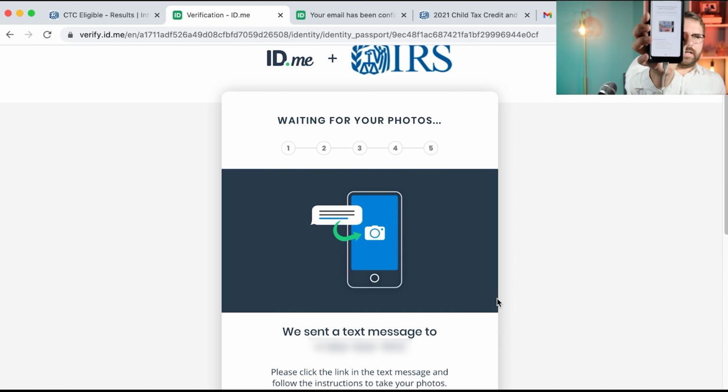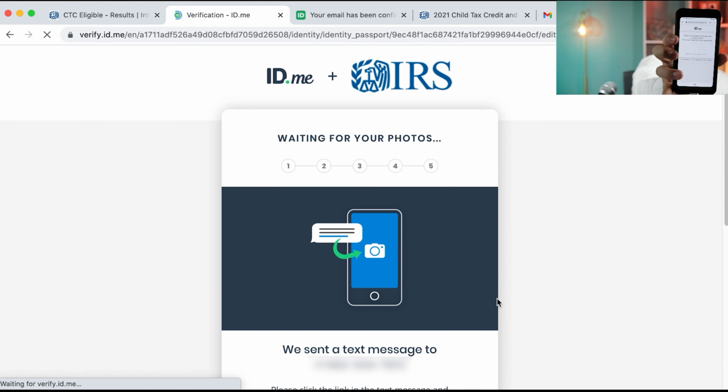All right, so it kind of got it in there. I'm not sure if that'll work. It's kind of oriented, rotated, but okay, let's see. Hit continue. Hit continue. All right, now it says my ID is being checked for authenticity. Could take 15 seconds. Let's see what happens.